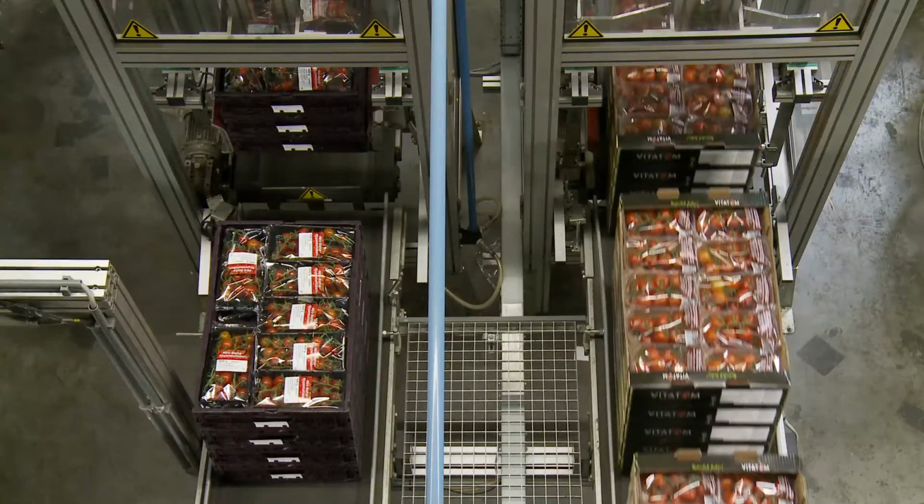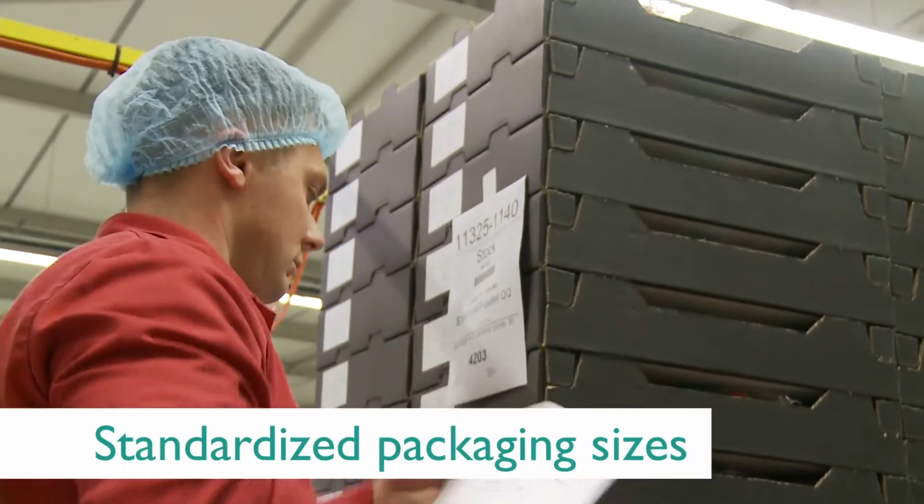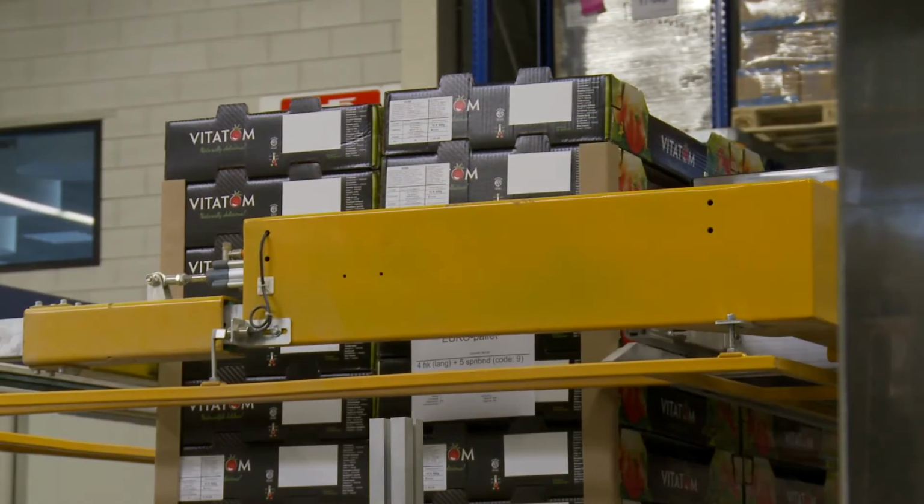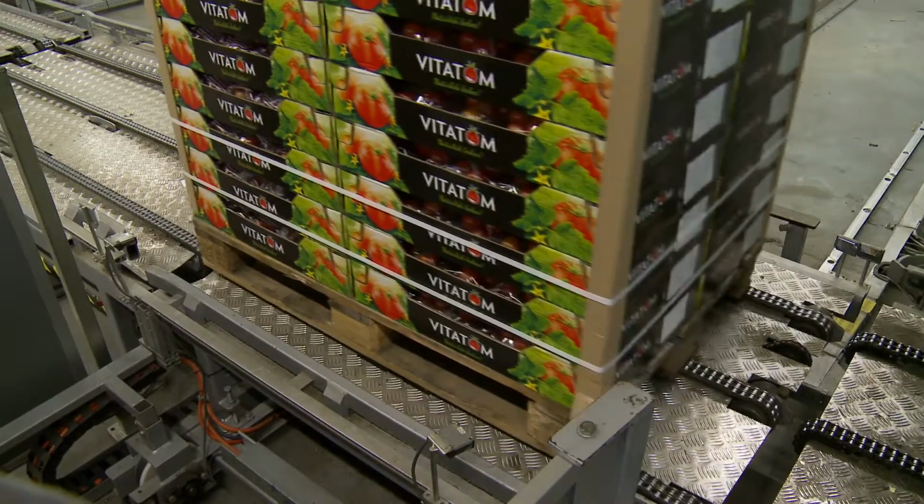In the whole logistic chain, standardized packaging sizes are used. Therefore, these boxes are not only easily stackable, but also make the most of the available room on the Euro pallet.